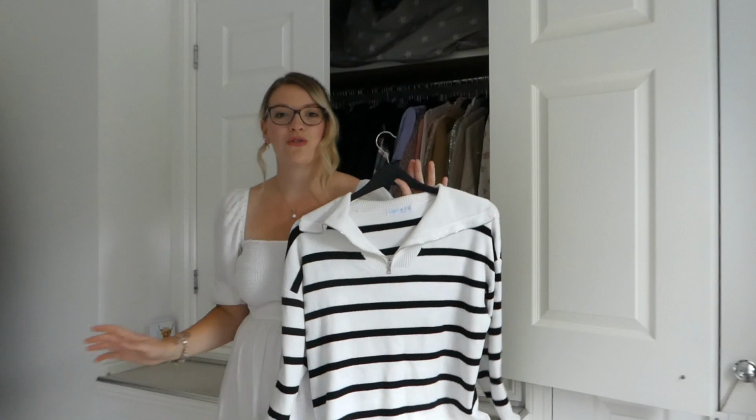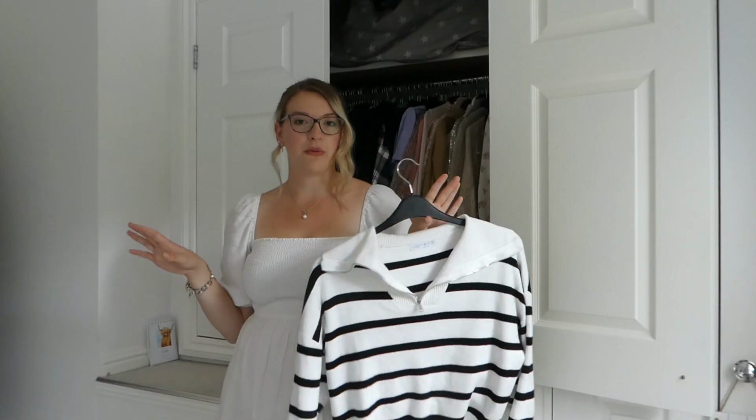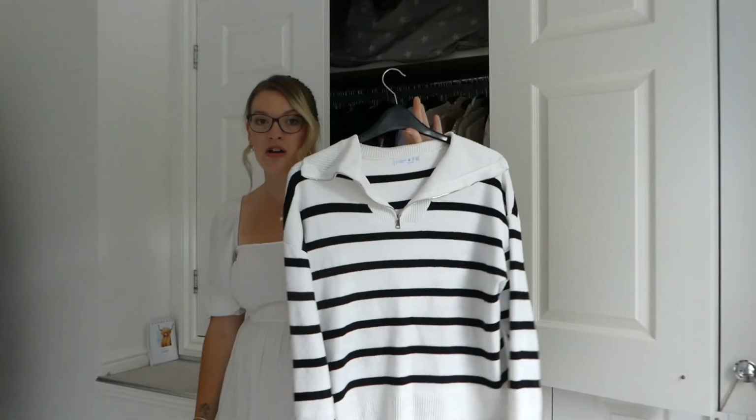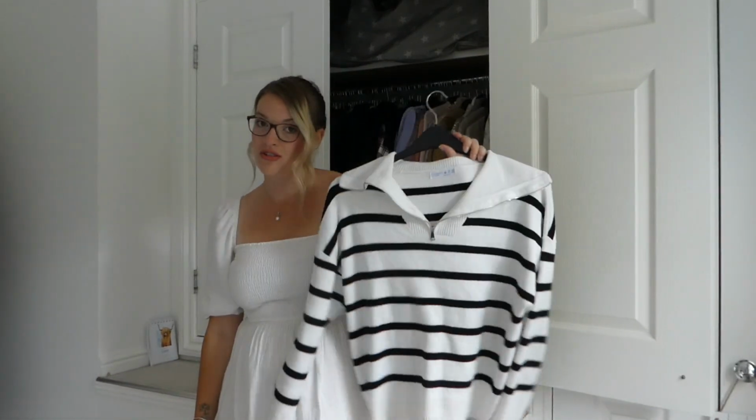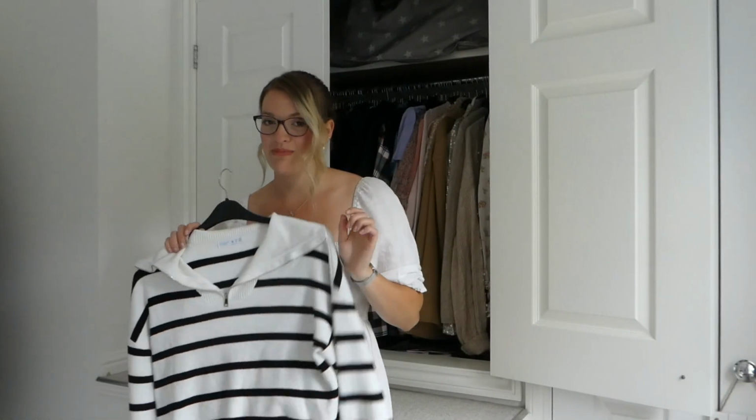It feels really like old money, kind of like I own a yacht and live by the beach. That's the vibe that this gives. This is from Primark. It will still be in stock, so if you do like this, head down to Primark. So that's definitely staying in my wardrobe.